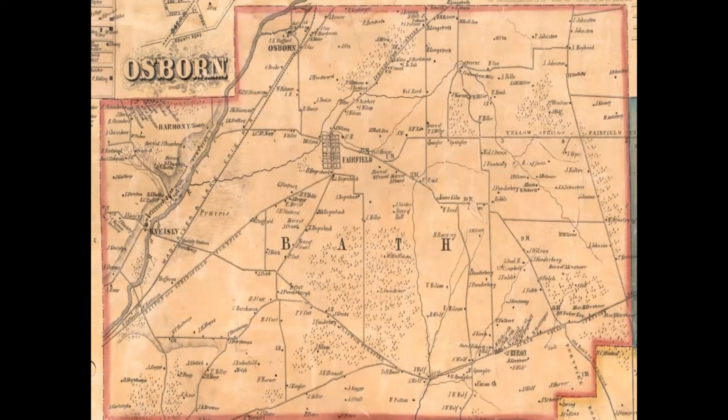So you can see here in this map, Osborn was up here, and this is the Mad River. And then this is the border here with Montgomery County where the Huffman Dam was built. So this Osborn village was quite in some peril.